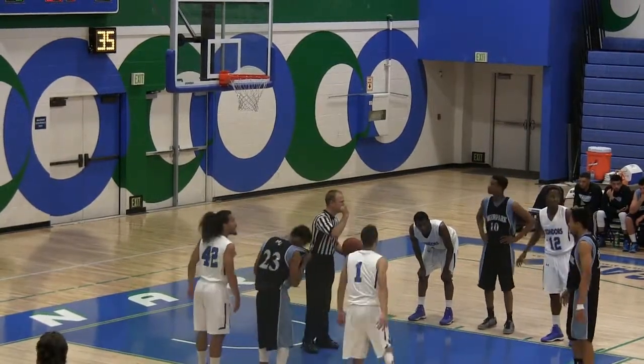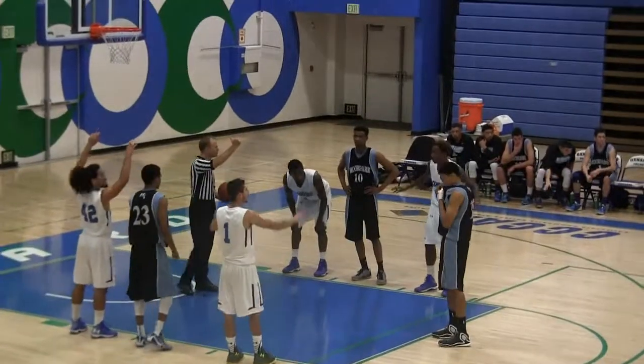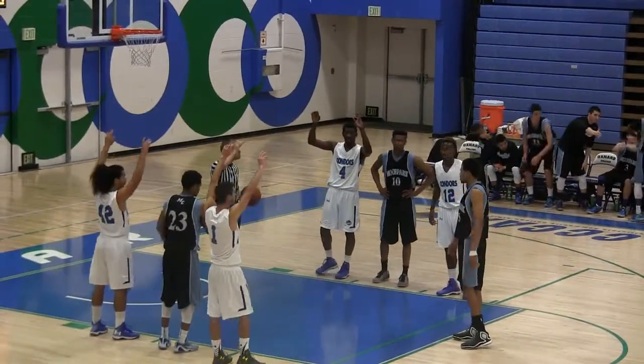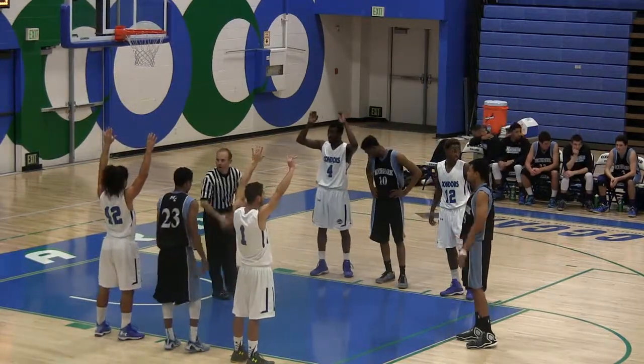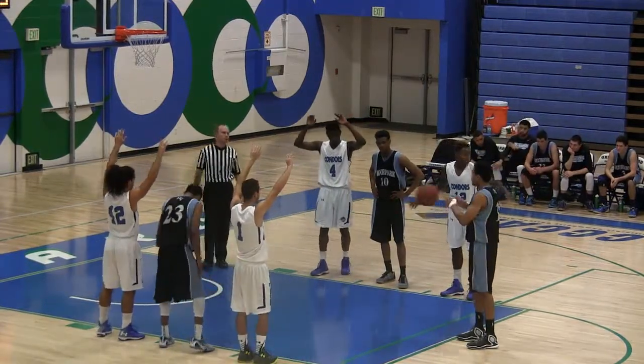Reggie right hands a free throw through the net. It is his first attempt, and he will come back with the second one. Got 2 free throw shots right here. They're just trying to play a little more hard-nosed ball.